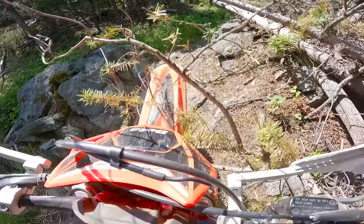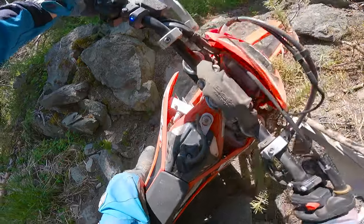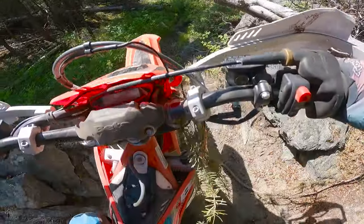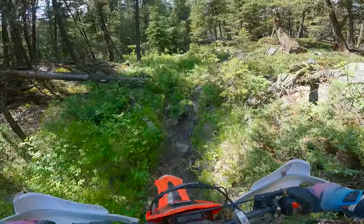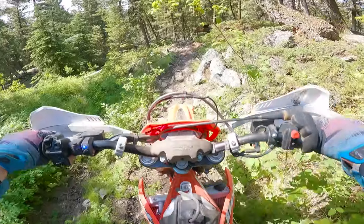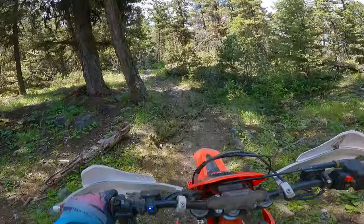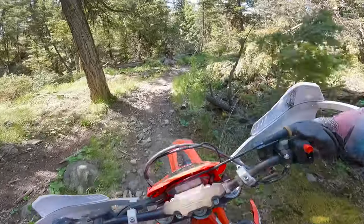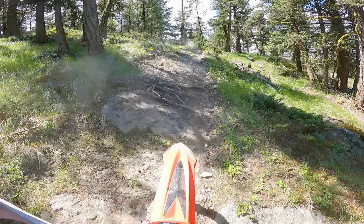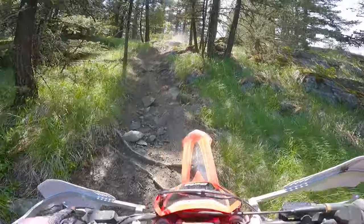Into a little bit more of a techie section, I'm not quite used to the weight of the bike and just the size of it compared to the KLX, so that's going to take a little bit of getting used to, but we'll surely get it. Okay, wow. A little bit more difficult to ride in here after 5 days in a row. Lots of traction.